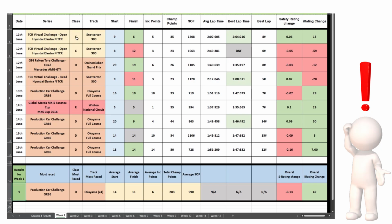Okay. I color code them like this because it sort of matches the color. So this sort of yellowy beige color is, in my mind, a C license color. And this darker beige, I guess, is a D class. And then we have this offshoot of red, which is the rookies. Red for danger in the rookies. And that just gives me a color code to show what I'm doing and how I was racing in that particular week. In this week, I was trying out the touring cars, and that didn't go so well, really. And I was doing a bit in the production car challenge with the GR86, which is probably by far one of my most favorite cars. I was kind of doing it okay.